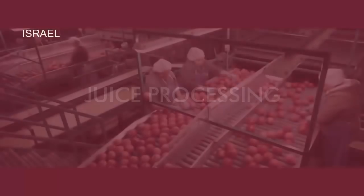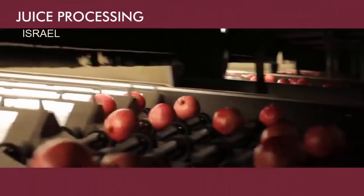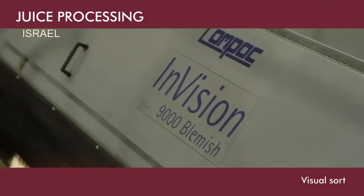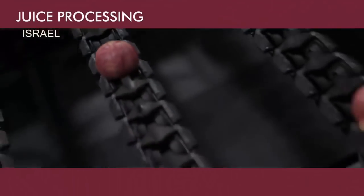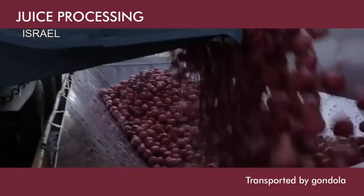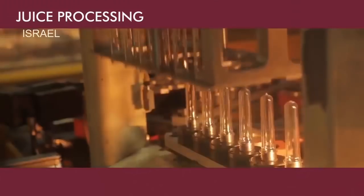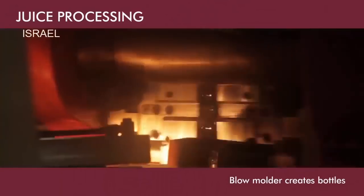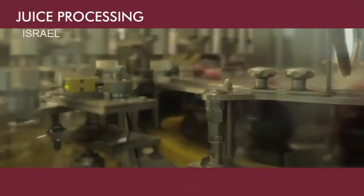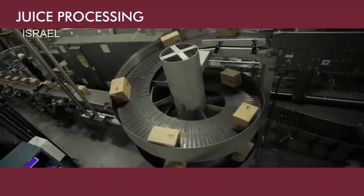Some pomegranates are selected to be processed as juice. First, they're separated by hand, then by machine, then they're transported to the juice plant by gondola. While the fruit is being juiced, a separate facility fabricates and labels the bottles. At the juice plant, bottles are filled, sealed, packaged, and sent to finished goods storage.